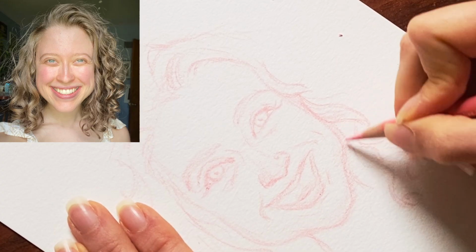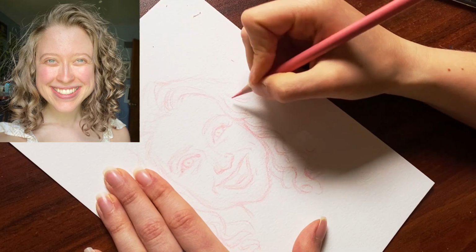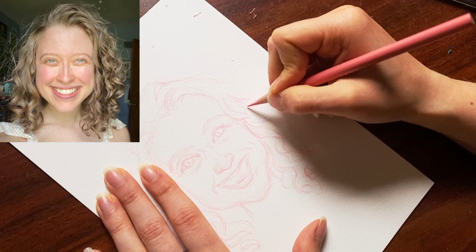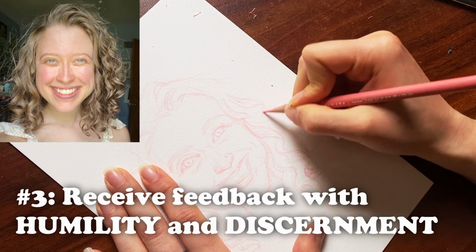Ask something like, do you have any advice on how to fix the perspective? Or do these colors fit well together? Or does the pose of this character convey the right emotion? And my third piece of advice is on how you receive the critique.